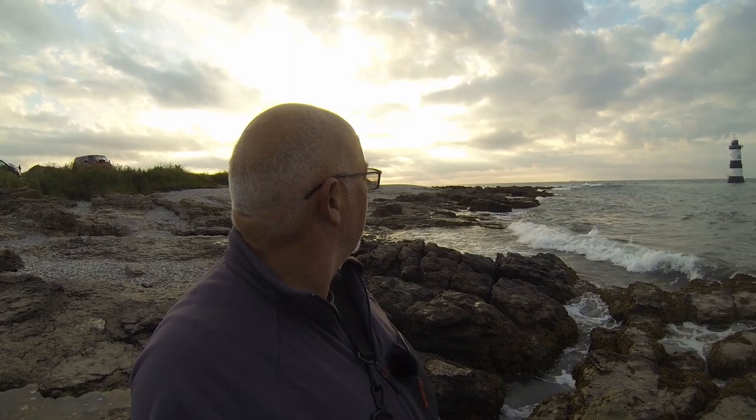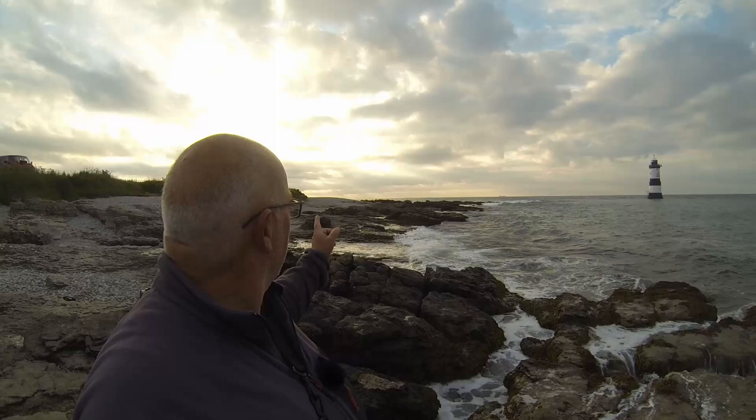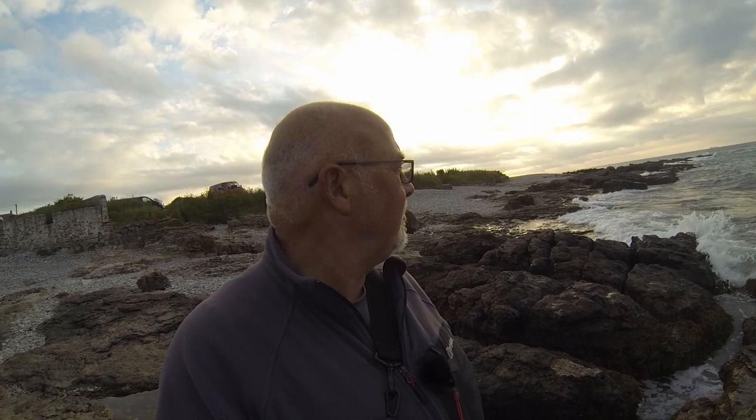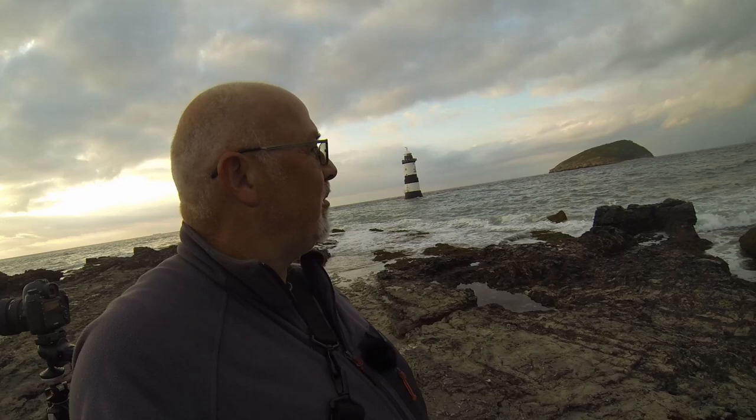As you can see, the sun is just poking out over there, so I'm hoping to move just up to my left from where I am now, and yeah, we should be good for a nice sunset. There's a big black cloud right up to the north. I'm just hoping that doesn't come over. Fingers crossed, eh? Well, the swell is definitely picking up now. There's some big waves coming in.